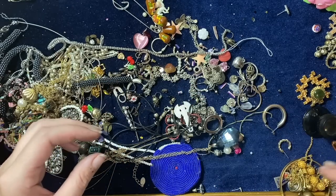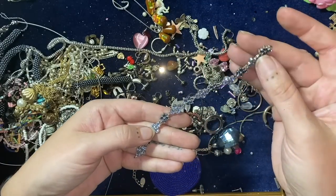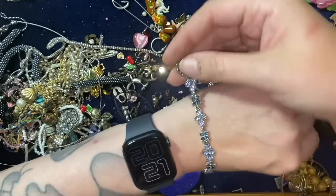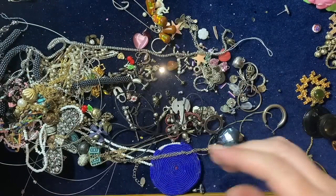Probably not gold, but I'm gonna test it anyway. Oh, that's pretty. It's a shame it hasn't got a clasp though. That would have been lovely, like little forget-me-nots. Oh, you could see the time then.